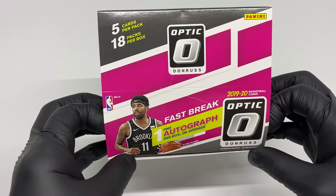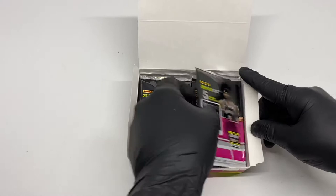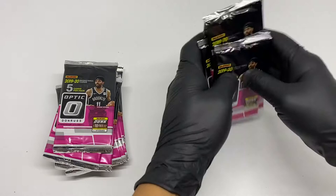Okay, so this is the Optic Donruss Fast Break. Contains 18 packs of cards and 5 cards in each pack. I'm gonna take out all the packs. There should be one auto card inside each box, on average. Here we go. Let's start with the first pack.